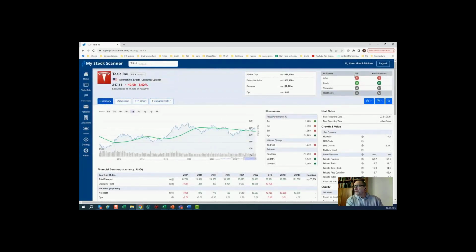We can see that up here in the right corner, we have value, quality, momentum, and stock scores. Tonight, we're going to focus on value and quality. As you can see, there is a US and a North America up here. When we look at value for Tesla, it is showing that Tesla is in the 9% range. So it's better than 8% of the stocks that we compare to in the United States.